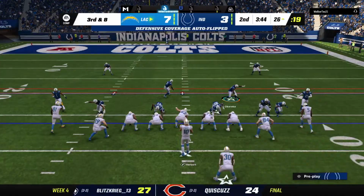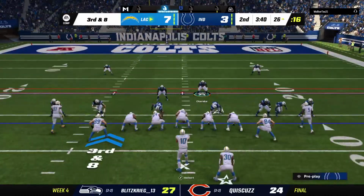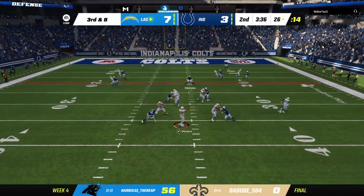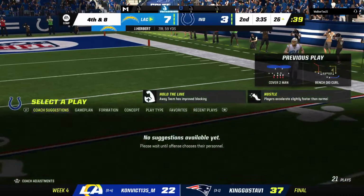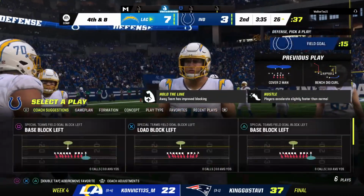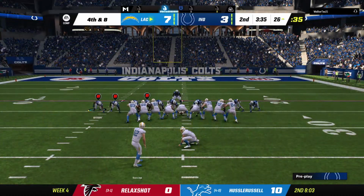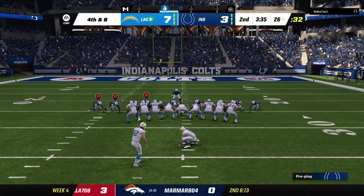Well, good field position to start the drive, but under the gun now here on 3rd and 8. Here's Herbert. And tight coverage there. It's knocked away, incomplete. Oh, that's going to hurt a bit because they needed to come through with a completion there. Now a drive that started with great field position is facing 4th down.